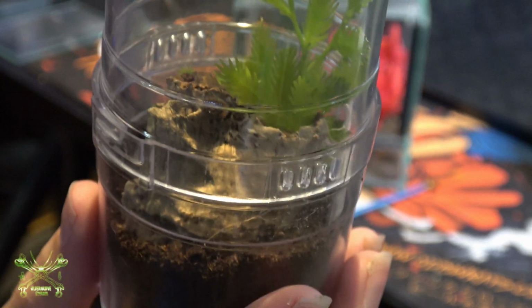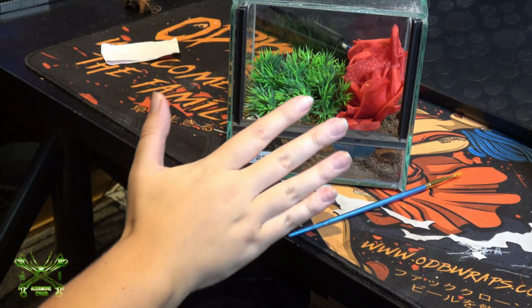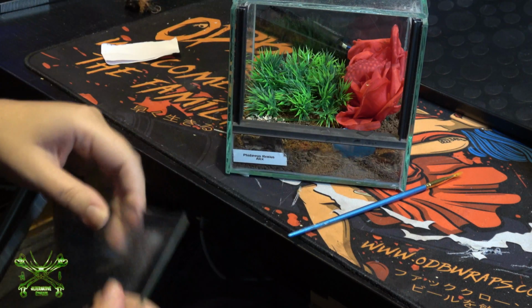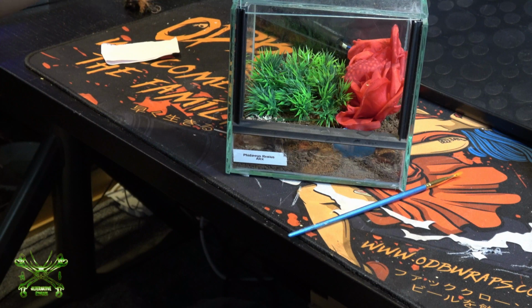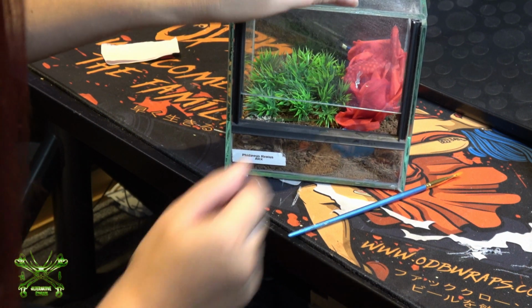Little stunner, and hopefully he'll be just as happy in there as he was in his mansion. Now we can keep this enclosure free for one of our other slings, so there will be some more rehousing videos coming up in the future.